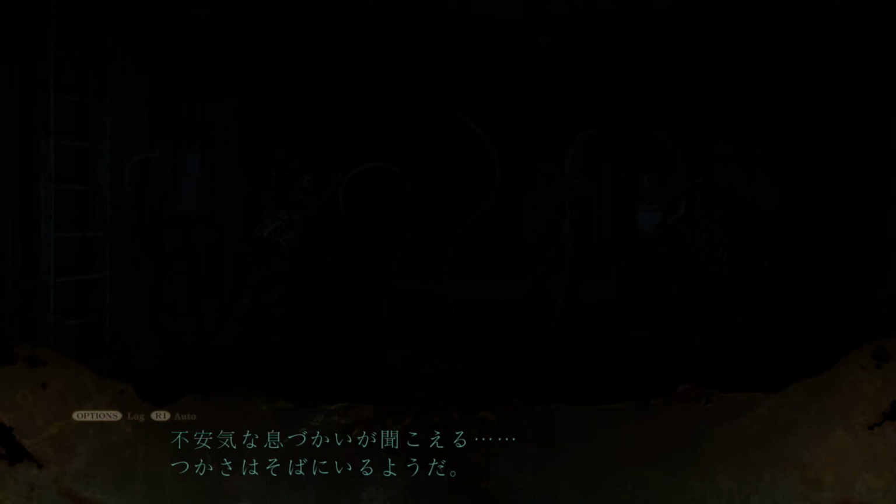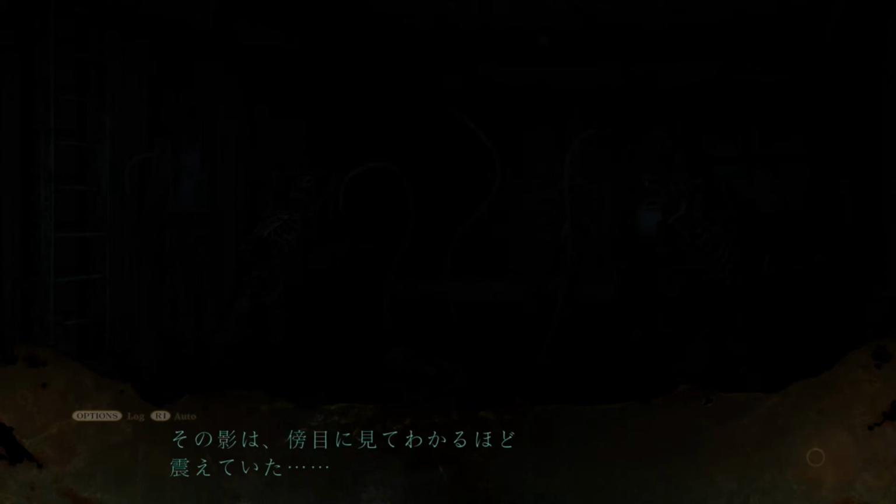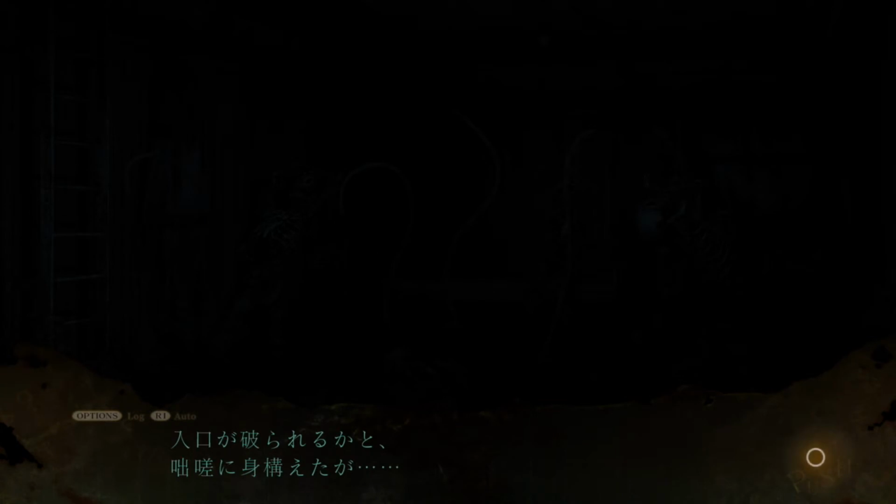I could hear someone struggling to breathe. So it seemed as though Skasa was there. That shadow, when you looked at it from close up, you could see that it was shaking. Something's trying to get in. Yep. Doesn't have hands. Oh my god. If it was able to break the entry door, then there was no way that we'd be able to get away.